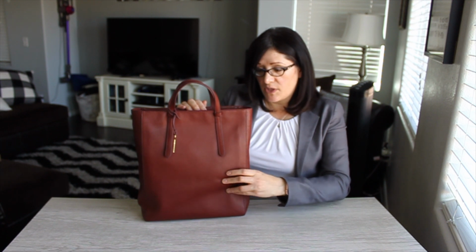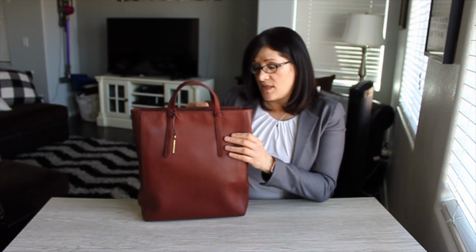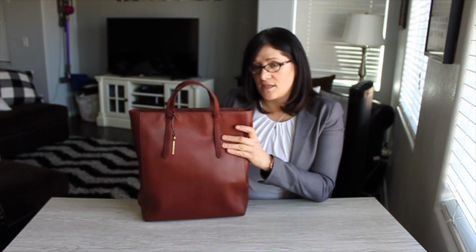This isn't what I expected, but I do like it. It's a little bit redder than I had anticipated. It is in the henna.